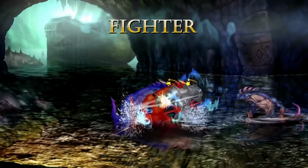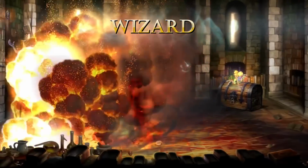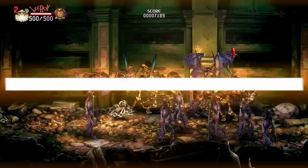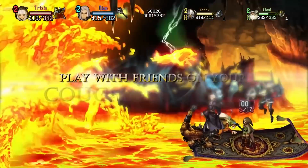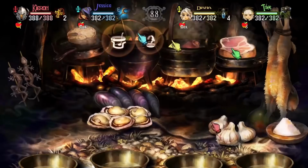Of course, this is a game done by Vanillaware, who specialize in these very gorgeous 2D action platforming RPGs. They're really good, and Dragon's Crown definitely falls in line. This version, the Pro version, does upgrade the game a little bit, but still looks great, plays great, and for $5, again, a great pickup.